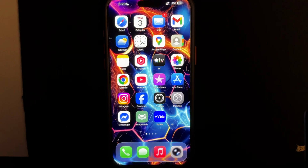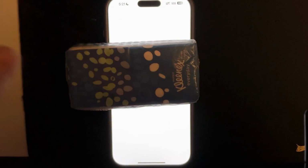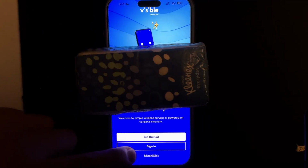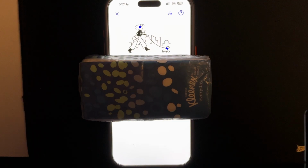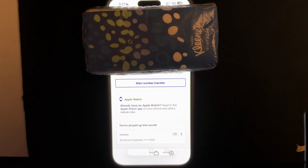And the last thing I'll show is their app, which I'm not the biggest fan of. You can look at my awesome editing right here. I'm not a fan of their app. I think it is super cheap looking, super minimal, not that functional.